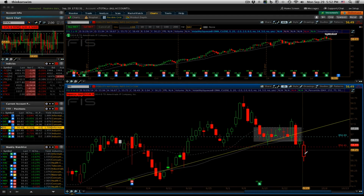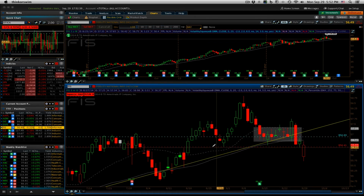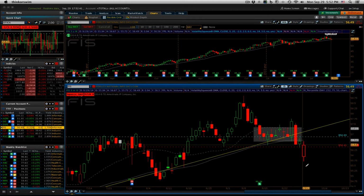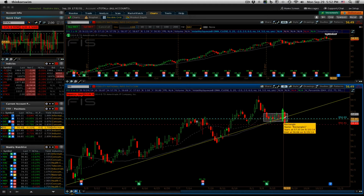All right, fact is we would have been stopped out at the open, $56. Whether that would have proved to be a good stop or not, that's unclear at this point. But right now we are still in the trade because we closed back above 56.41. So from here, I would say that the trend is definitely broken. I mean, there's no doubt about it.